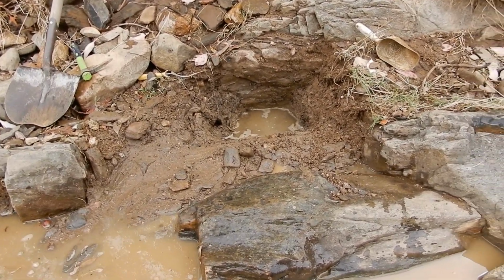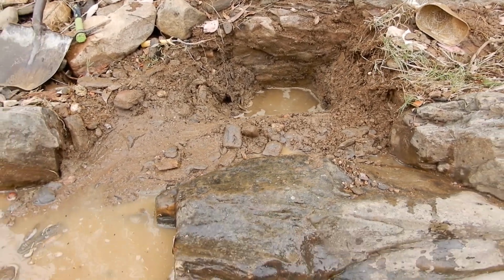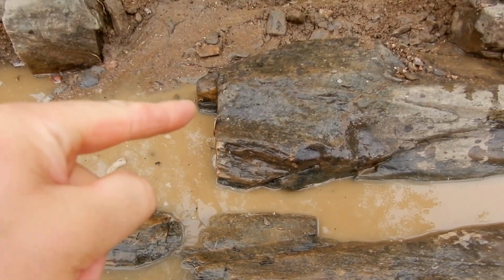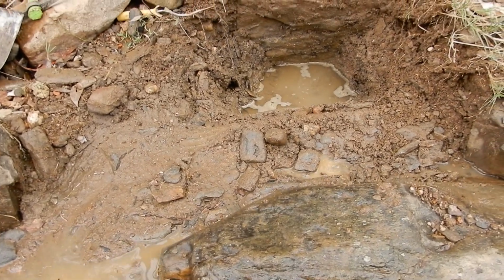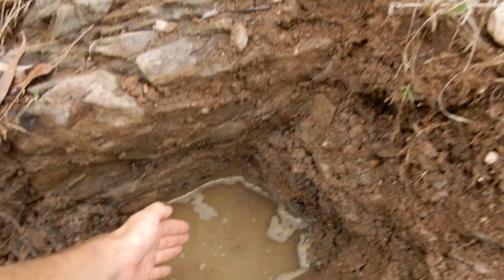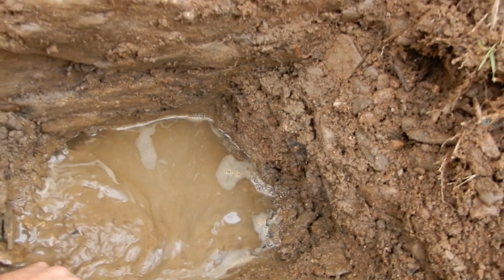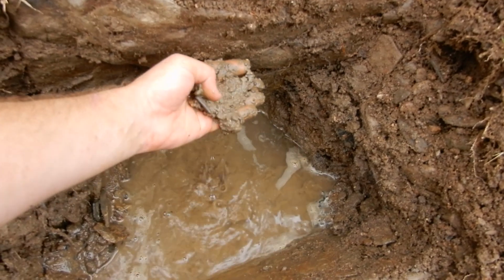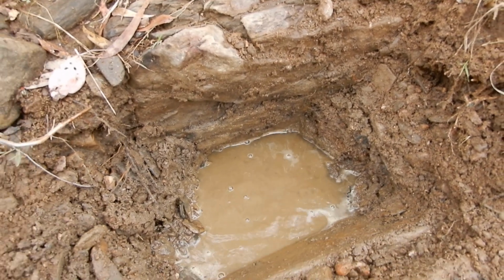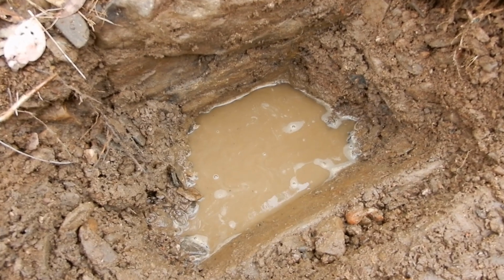So while Dad's downstream working his spot, this is the area that I've been working this morning. I've just been digging a bit of a hole in this area just above the crevice I'd previously worked. As you can see, it's got a bit of depth to it now. And I think we're just starting to get to the bottom layers here where there should be a bit of gold. I pulled out a couple of flecks so far, nothing huge, but yeah, we'll see what this one has to offer.